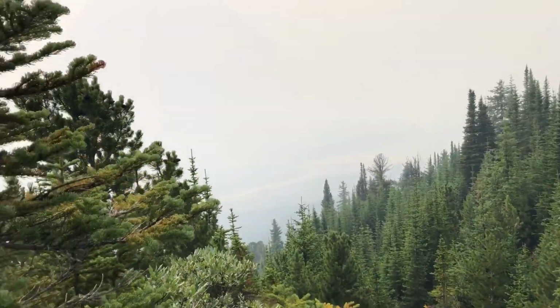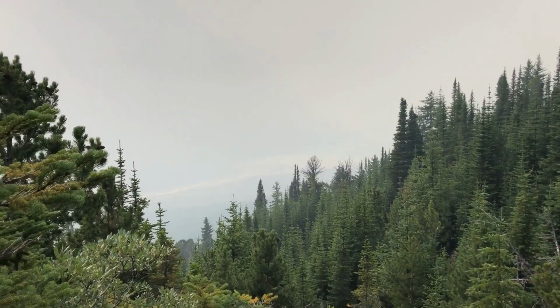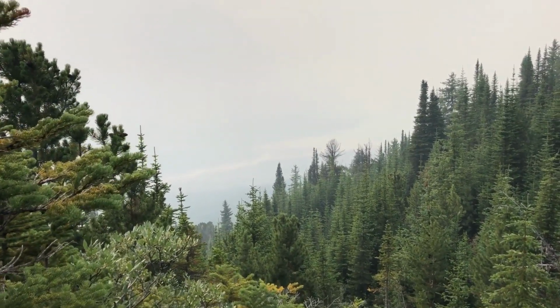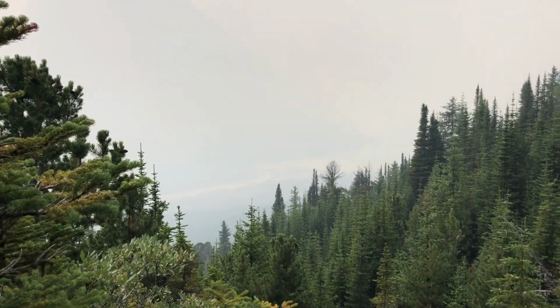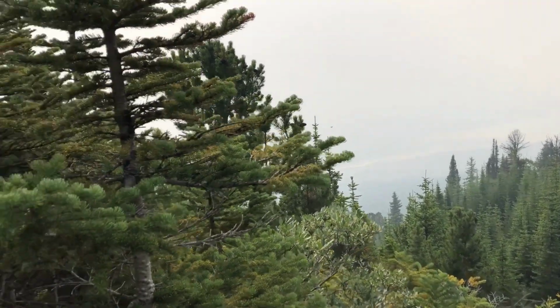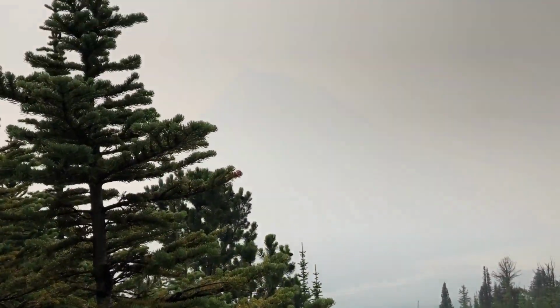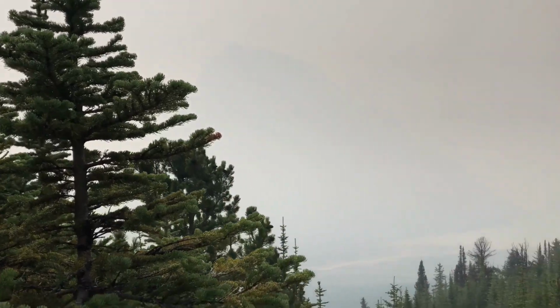Well, I'm starting to get some views. Not that you'll see them, because it just looks like white, but I can see Berg Lake down there and the river, and over there on the other side of those trees I can see stuff, but I can see kind of a silhouette of a mountain in here.